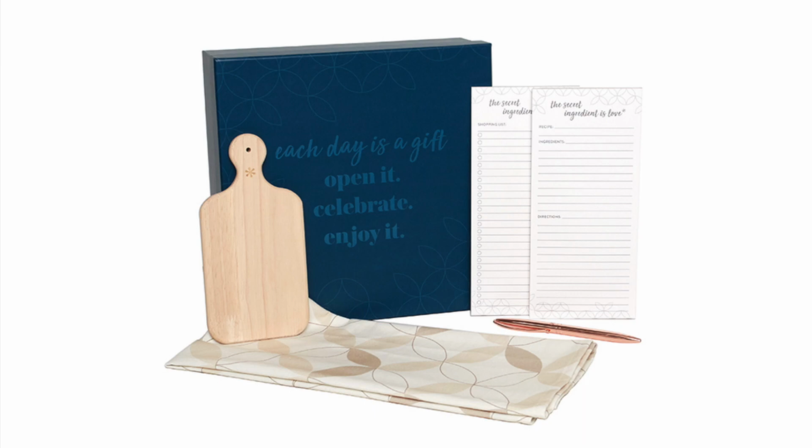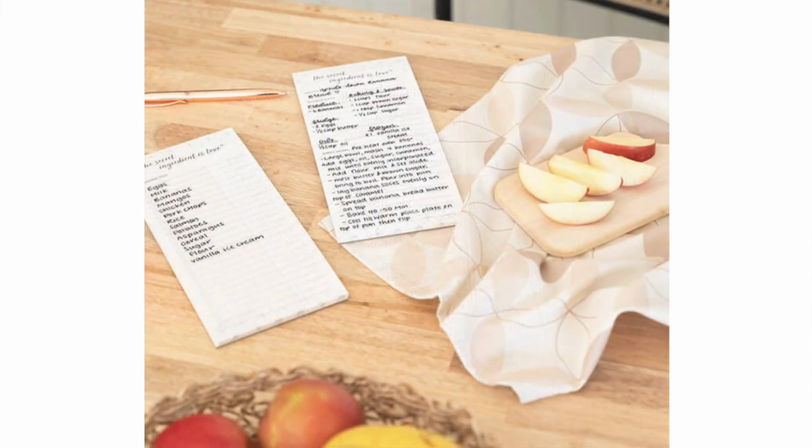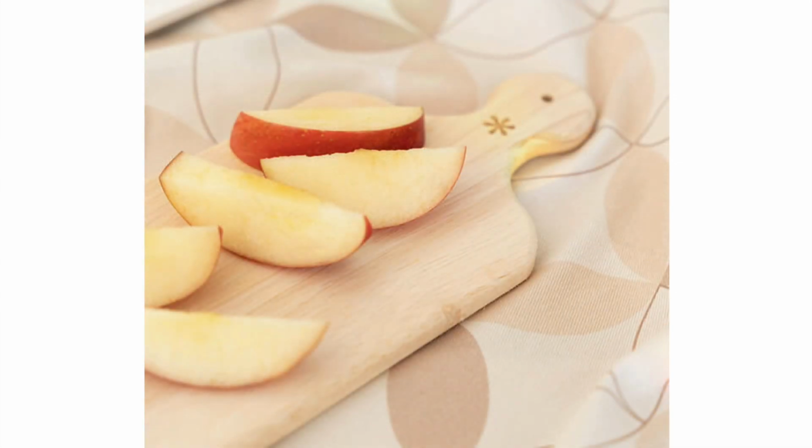I also ordered the kitchen gift set for my best friend, and then she'll also get the Flora Sticky Note Notepad Duo. I actually sent that straight to her house since she lives in Colorado. She loves baking, so I thought it was the perfect present for her.